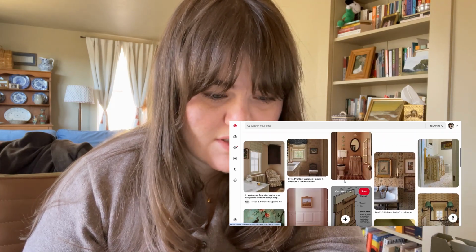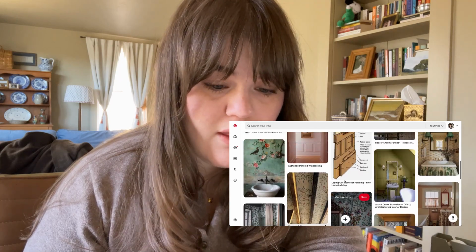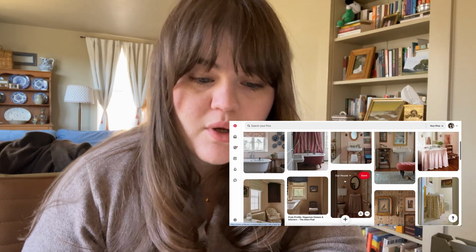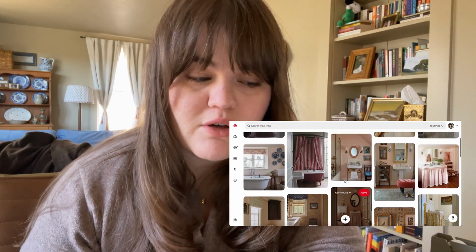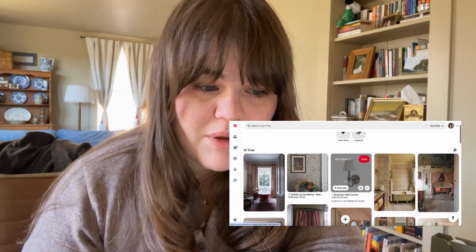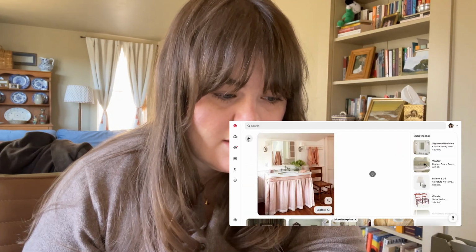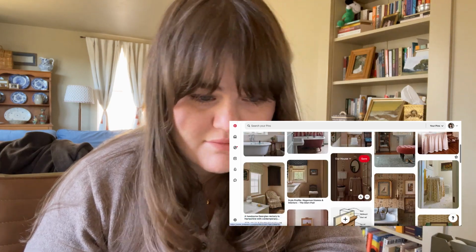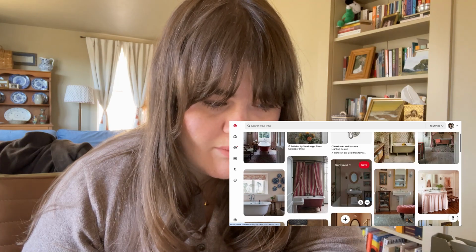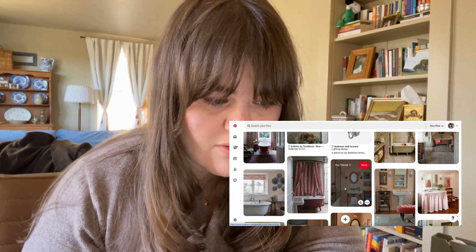So anyway, I was basically thinking about what I wanted the room to look like for quite a while. And then a month or so ago, I started actually pinning real inspiration for this round of decorating the space. And you can see I pin lots of pink bathrooms with very, you know, very me style. And so I'm thinking a pink like that, like I showed you.